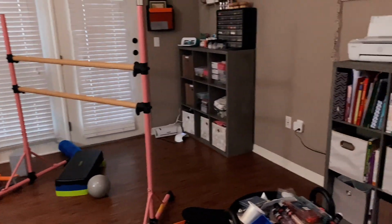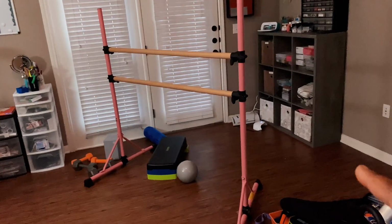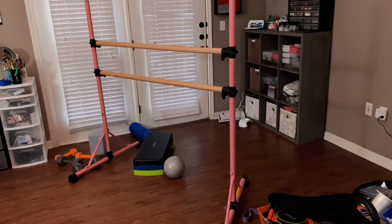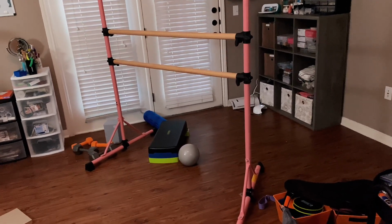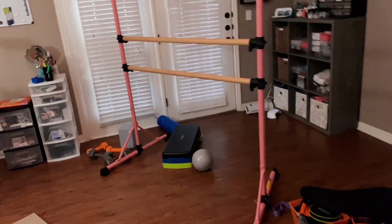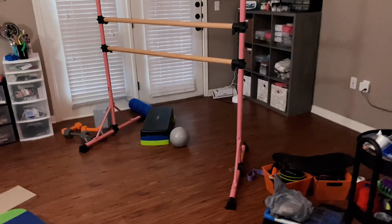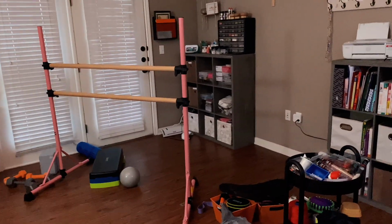But I'm at a loss now for what do I do with this huge space in the middle. I was going to just throw this out or sell it, but what I think I'm going to do is just take it down because I begged and pleaded with myself to get this ballet bar. I like doing my stretches on it, but I think I might have to take it down for now. I haven't decided, but I don't think it's going to be able to live in the space.